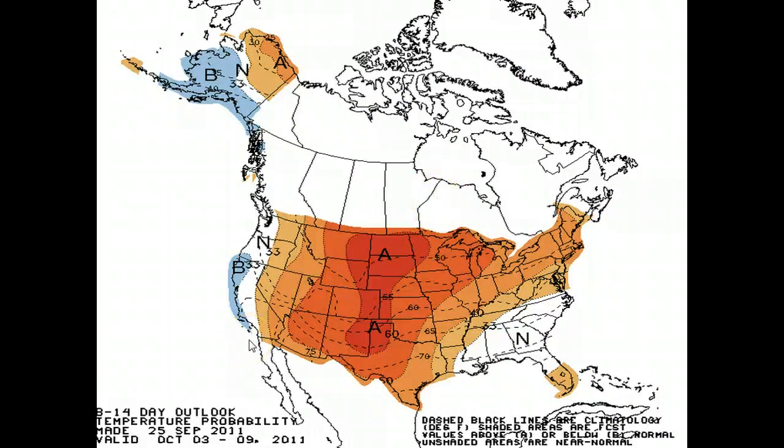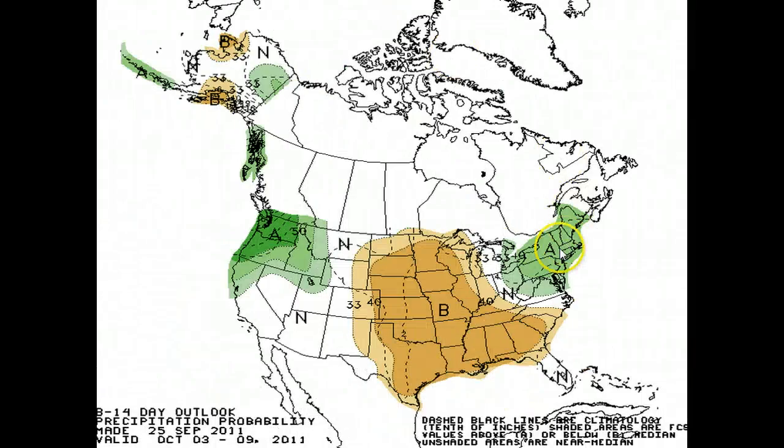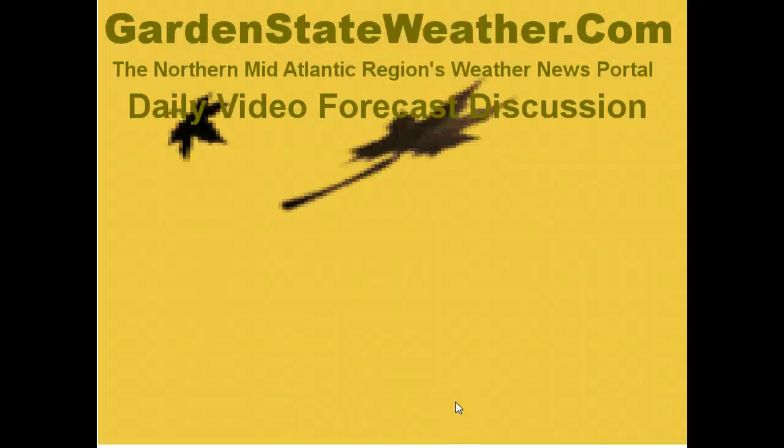Finally, as we get into the 8 to 14 day outlooks, generally above normal temperatures anywhere from the northern plains all the way basically to the east coast. Precipitation wise, looking at the same thing, trough in the east, ridge in the central and southern plains, and above normal precipitation again occurring across the western and northwestern United States as low pressure develops in the Gulf and moves closer to this region. And unfortunately, I'm out of time today.